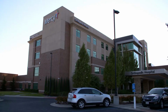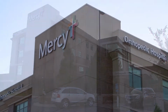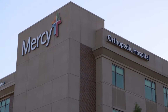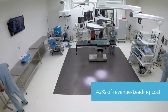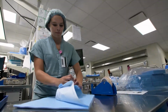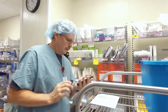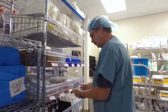Facing growing margin pressure from declining reimbursements and rising supply costs, Mercy Health adapted its operations to position itself for long-term success. With perioperative services representing 42% of total revenues and as the leading source of supply cost, sustaining margin performance meant transforming the OR supply chain for 259 operating rooms across their 44 hospitals.